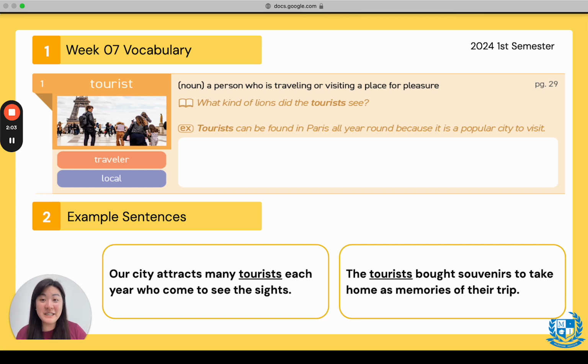Yes. Page 56. If you're there, give me a thumbs up. Good. The first word is tourist. Everyone say tourist. The synonym is a traveler. And the antonym is a local, which means a person who has been there for a long time. And it is a noun because the definition is a person who is traveling or visiting a place for pleasure, for fun.